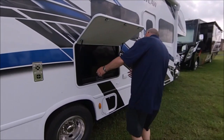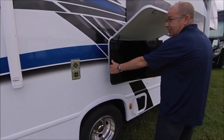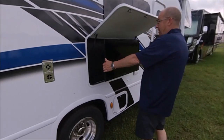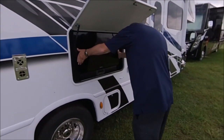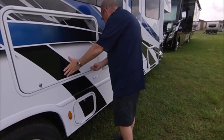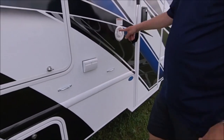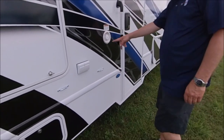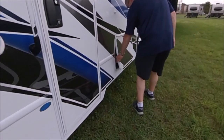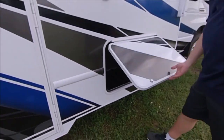Oh, another nice thing Mr. Cameraman is pointing out is this TV will come out and swivel. So you can move it wherever, okay? And then it just goes right back in there. Okay, then here you have some outside plugs right here for you. Here's your gravity fill for your fresh water right here. And then right here, you have some more storage right there, okay?